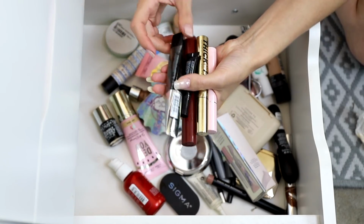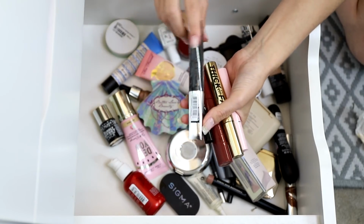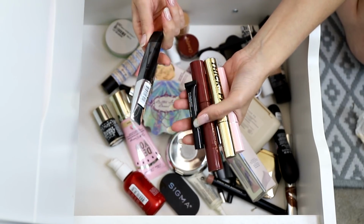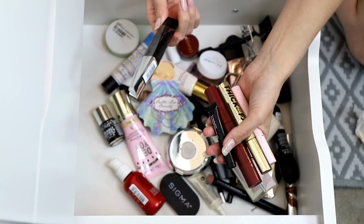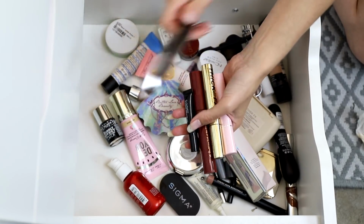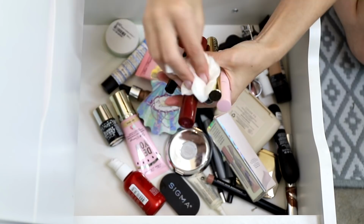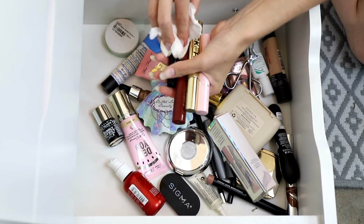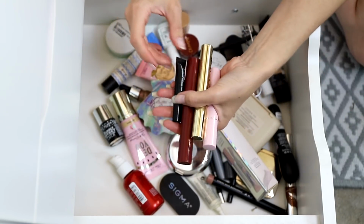Okay, mascaras. So this one is a L'Oreal False Lash Architect. It's unopened, so I haven't even used it. I've obviously just gone through my stash and been like, no, too many mascaras. So I will actually donate that. God damn that face oil. Disgusting. Oh my god, send help.